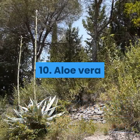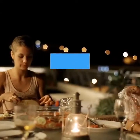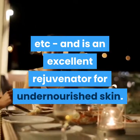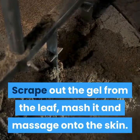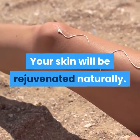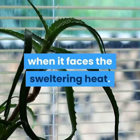10. Aloe vera. This modest plant can be grown practically everywhere, gardens, pots, terraces, etc., and is an excellent rejuvenator for undernourished skin. Scrape out the gel from the leaf, mash it and massage onto the skin. Let it sit there for 10 minutes and wash the skin with cold water and pat dry. Your skin will be rejuvenated naturally. Aloe vera soothes your skin, especially in summers when it faces the sweltering heat.